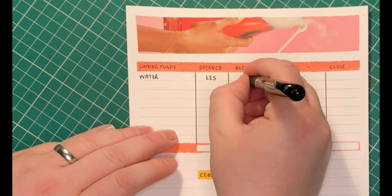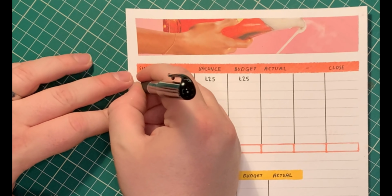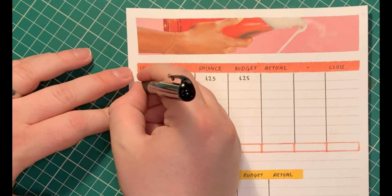This I don't do with cash, I keep it digitally, so I move it into a separate bank account that we have. The next one is Christmas. We'd like to save something like maybe £600. We're not in a position to be able to do that at the moment. So at the moment we have nothing in there, and I don't think we're going to be able to contribute anything to it this month either. Next month we should be able to.